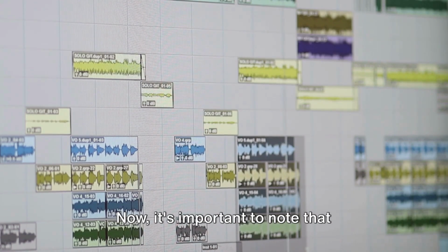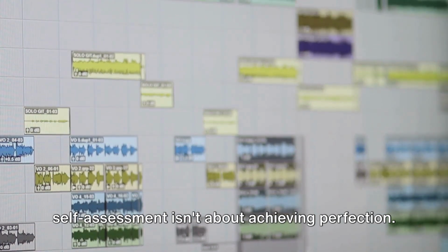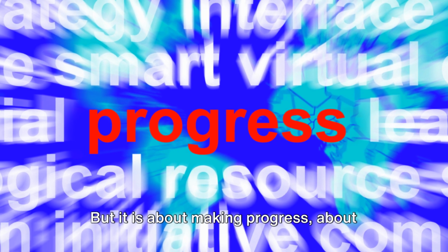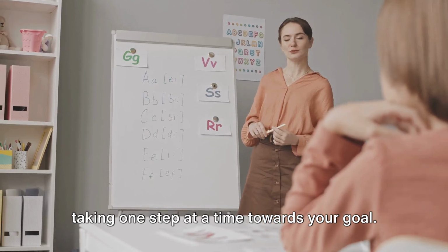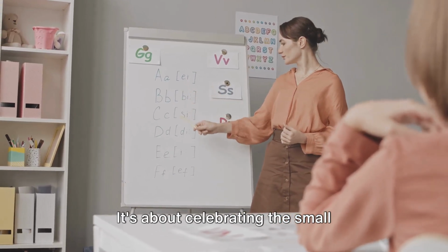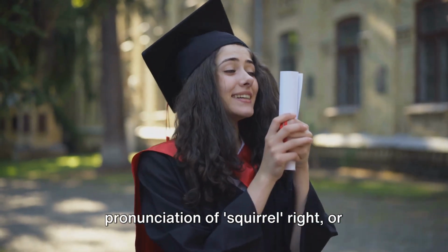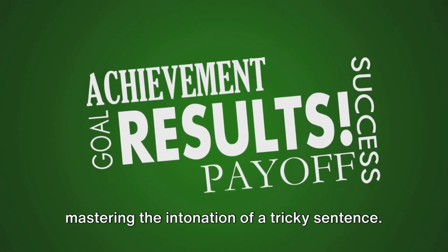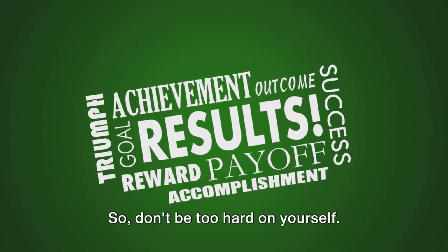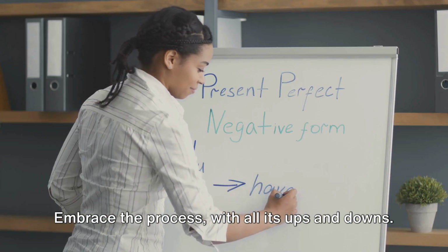Now, it's important to note that self-assessment isn't about achieving perfection. No one expects you to sound like a native speaker overnight. But it is about making progress, about taking one step at a time towards your goal. It's about celebrating the small victories, like finally getting the pronunciation of squirrel right, or mastering the intonation of a tricky sentence. So don't be too hard on yourself. Embrace the process with all its ups and downs.